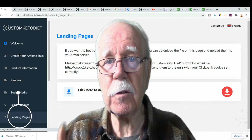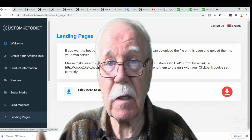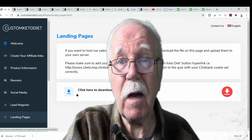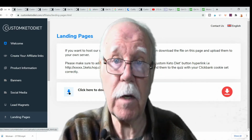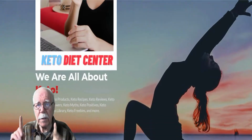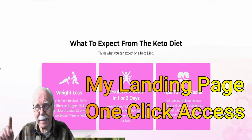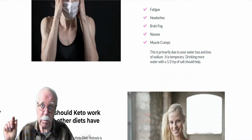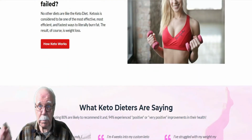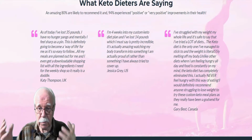Next is landing pages. This is probably the one thing that I was a little disappointed in, because the landing page is essentially their website, their video sales page. But no problem, because when we get to landing pages, I'm going to be sharing my landing page with you. If you want to use my landing page, I'm going to give you a link that you'll be able to go in and use as a template and real quickly get to it and edit it and customize it and so on.